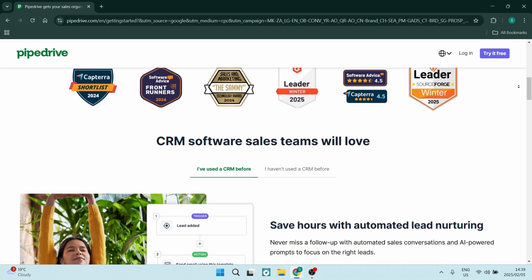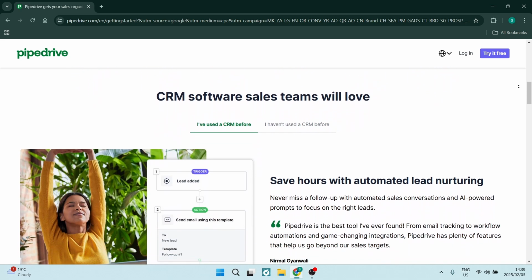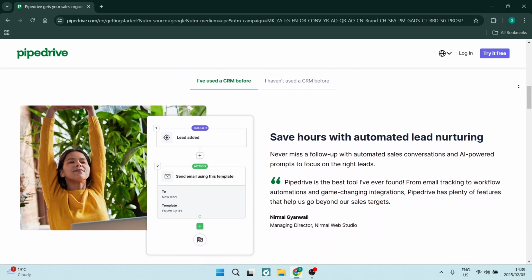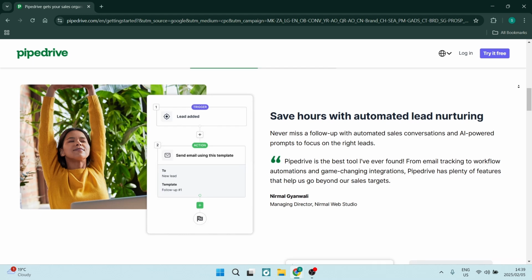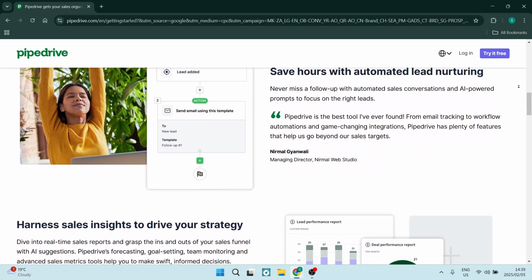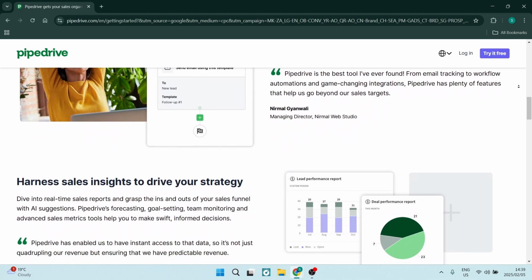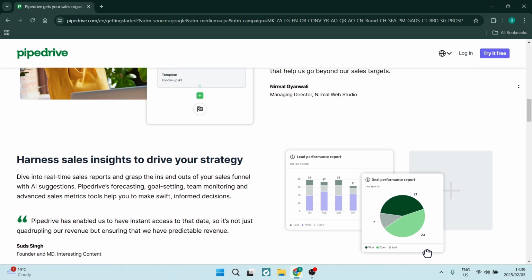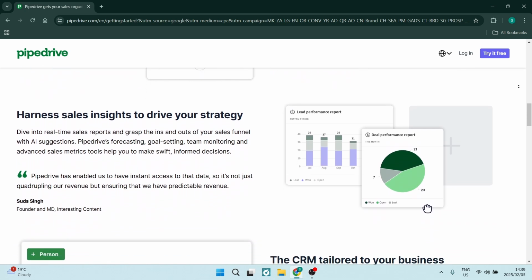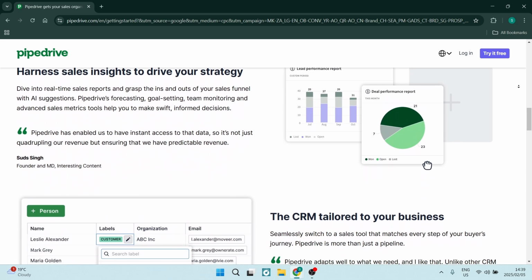Pipedrive also offers fantastic email integration capabilities, which allows you to sync your email accounts within the CRM. This feature simplifies communication and keeps all correspondence in one centralized place. You can also set activity reminders to ensure you follow up on leads and deals in a timely manner. This proactive approach helps maintain engagement with potential clients and really boosts sales opportunities.